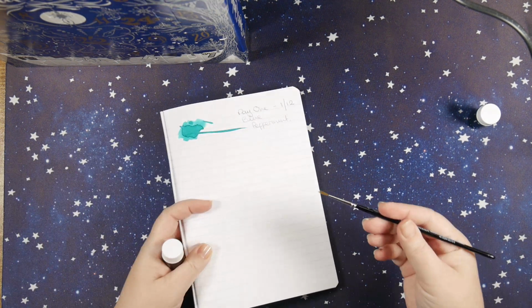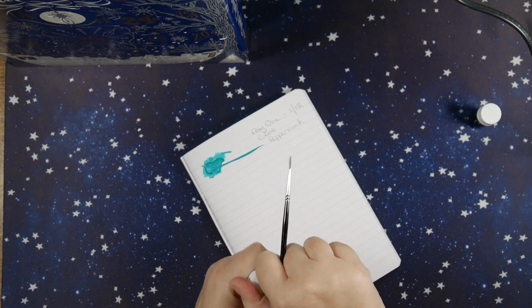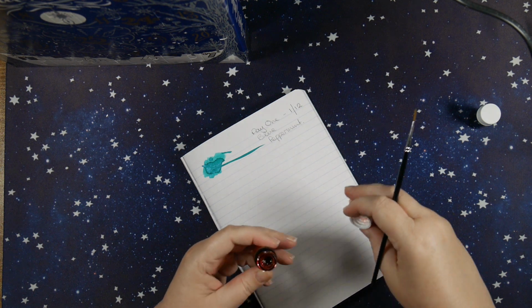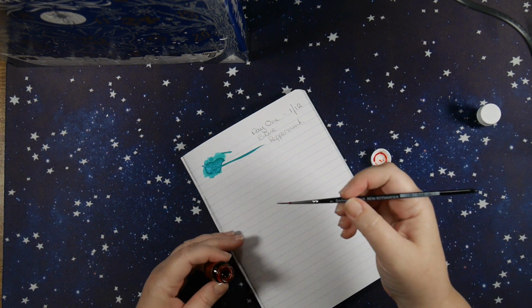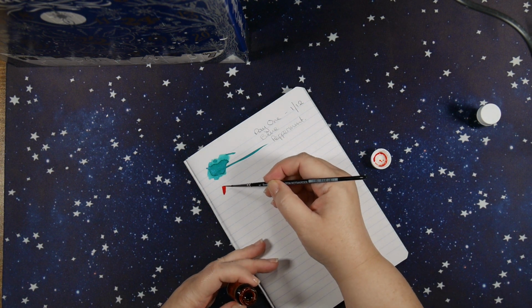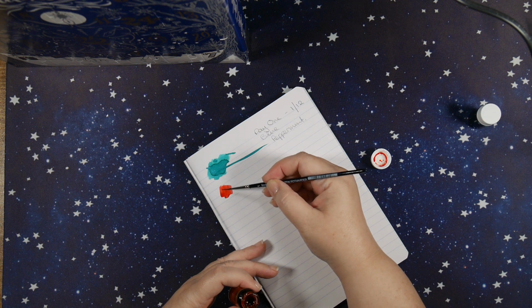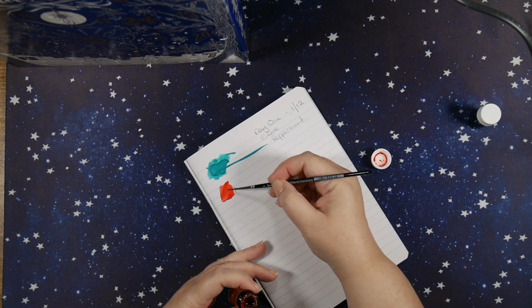Now I'm just using a brush to swatch my inks. Candy Cane. I had a feeling it was going to be red. And that is a beautiful candy cane red. Look at that. That's lovely.